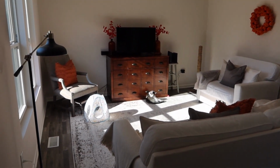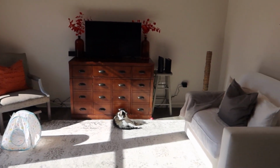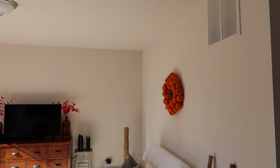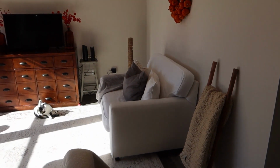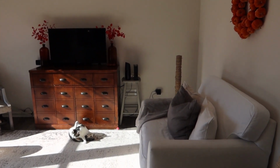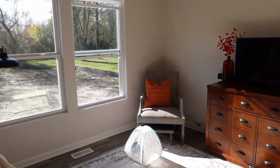So we get sunshine all day long on the back of the house, which I absolutely love. We have windows everywhere in this house, so it keeps it quite bright, especially on the south side of the house. On the north side of the house, it's a little darker, but the majority of the time we spend in the house is on the south side.